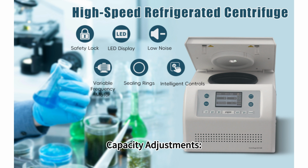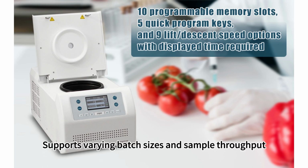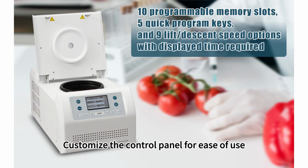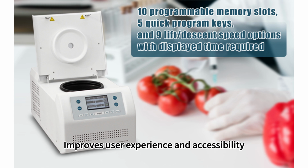Capacity adjustments, option. Select a centrifuge with adjustable capacity limits. Importance. Supports varying batch sizes and sample throughput. Interface customization, option. Customize the control panel for ease of use. Importance. Improves user experience and accessibility.